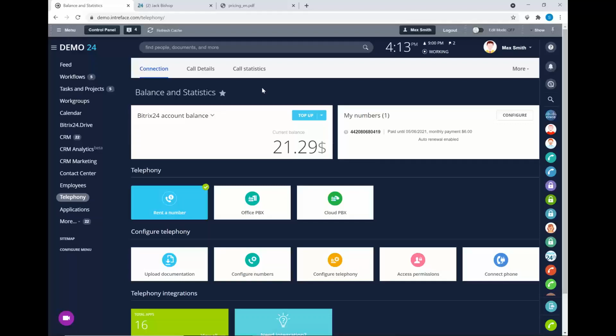So we may have lots of client data stored inside our CRM system. When a user calls into this number, we can pull that information so you can see who is calling into the system. So let's now have a user call this number that we have rented, and you can see how this displays in the Bitrix24 system.